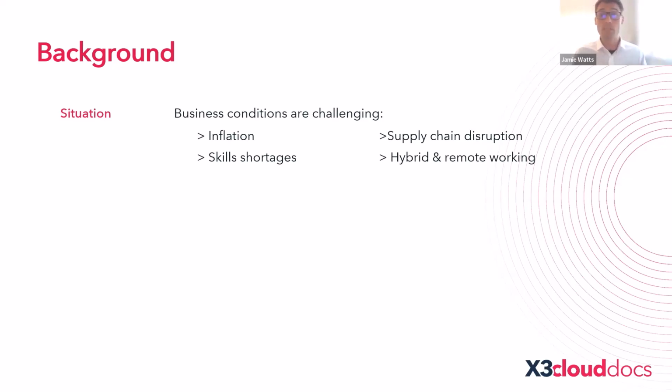In the UK, we've got spiraling inflation. I know in North America, it's a very similar story. Prices are increasing. Energy is pushing the cost of production, the cost of running a warehouse up. Obviously, just the nature of inflation pushes wages up as the cost of doing business is increasing.